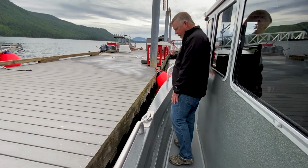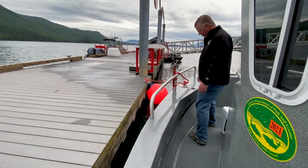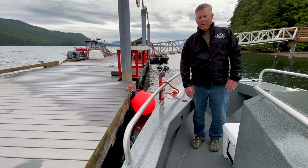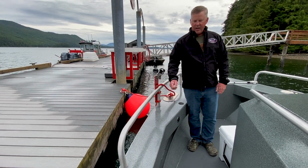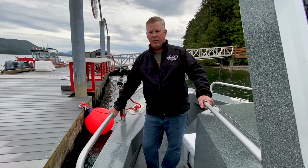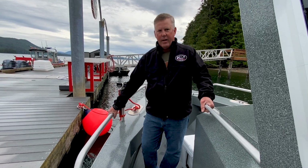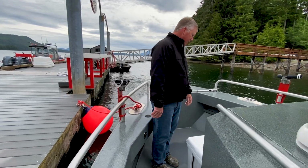All your cleat locations, size of cleats you get to choose. Up here in the front I've got a washdown pump extended, so we can get up here with the washdown pump and spray any blood or any salt or scales out, which really helps. The location of all the grab bars and the height of the railings are all custom. So a person in rough seas can get around and the deckhands are able to hold on to the 3-point all the time, so they're always safe.